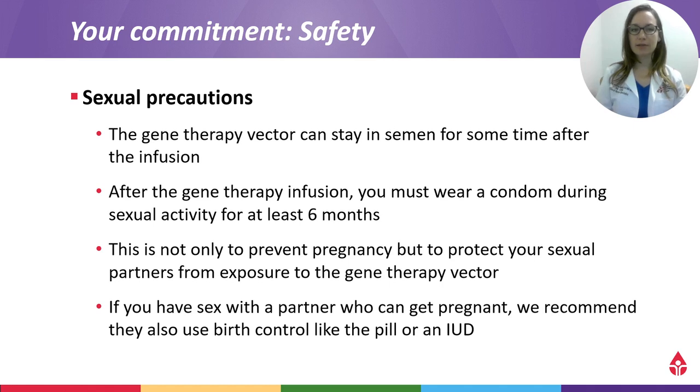So let's talk about the sexual precautions. So why do we ask patients to use a condom for the 6 months after you've had your infusion? Well, we know from the research studies that have been done that that viral vector, the AAV5 virus that was used to treat you in the HEMGENIX, can stay in your body fluids for some time after the infusion. So that means things like your blood, your saliva, your urine, your semen, etc can still contain that viral vector for a period of time after. In the case of semen, we know that it stayed in patients' semen for up to 6 months after their infusion. So this is why we ask you to use a condom for at least those first 6 months.